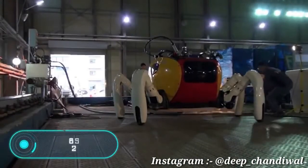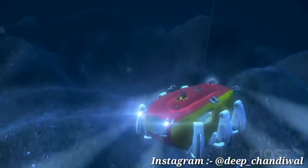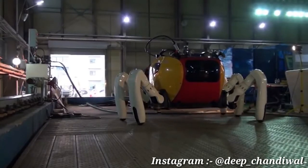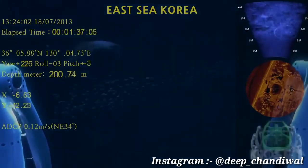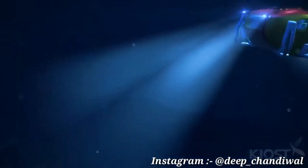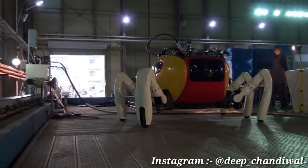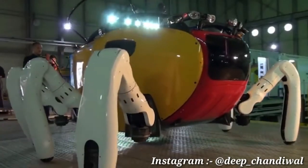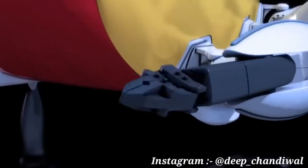Crabster CR200. Humanity is working hard to explore the ocean floor and learn more about it. The Crabster CR200 was created to patrol the coastal area of the Korean peninsula. The fact is that there are very strong underwater currents in this region, so swimming in these conditions is complicated. But the robot you see on the screen has no problem doing it. Powerful legs adhere to the bottom surface and grab onto the protuberances, so the submersible maintains the correct position for its work. As the name Crabster CR200 suggests, the engineers were inspired by a crab.